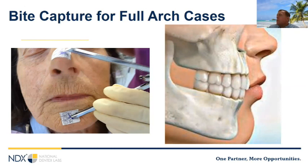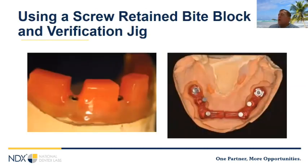I'm going to skip through this for now. This goes over some techniques for finding vertical. I just wanted to point out that after you take your impression, at the next appointment what you'll get back is a verification jig and a bite block. You can ask your lab for a screw-retained bite block like the one shown on the left. It makes it a lot easier to do the case. It's not floppy, and the patient starts to get a better sense of what the prosthetic is going to be like. The other thing is a verification jig.